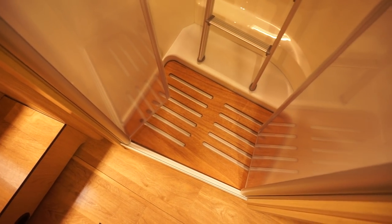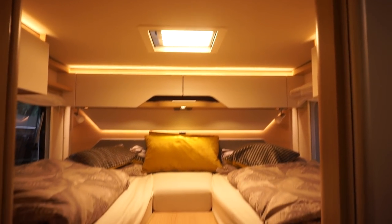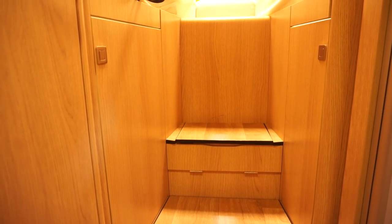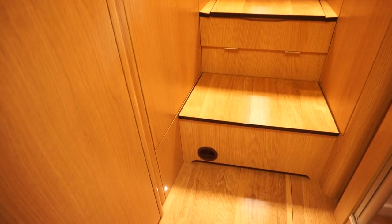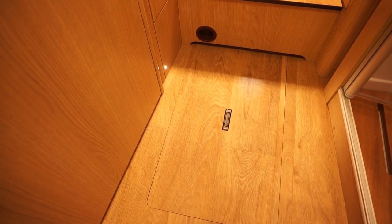Shower. The ladder's there when the bed is extended to be a double bed, so you can use the ladder to get in and out of. I think the shower's as good a place as any to keep the ladder in. Steps up the bed with storage. Storage either side, of course, as you'd expect. And down here we also have a bit more storage underfloor.